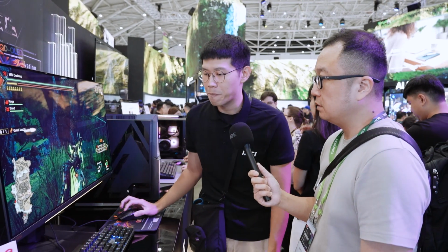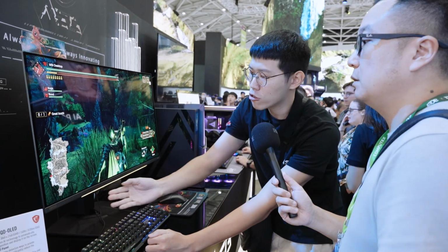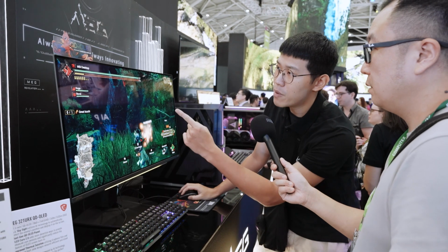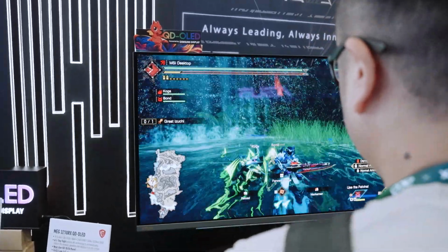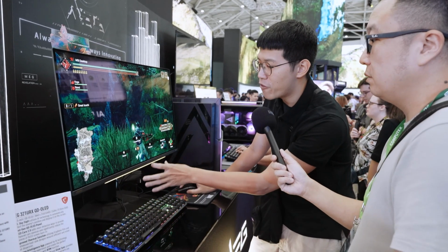Let's go back to the game. Please notice the number of ammo and also the light. When I am firing, the number will reduce. In the meantime, the length of the bar will also reduce. Like when the ammo is under 30%, the light will start flashing. When I reload, it will get full again.